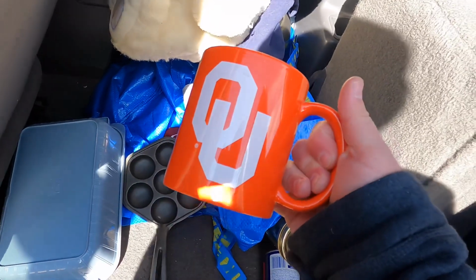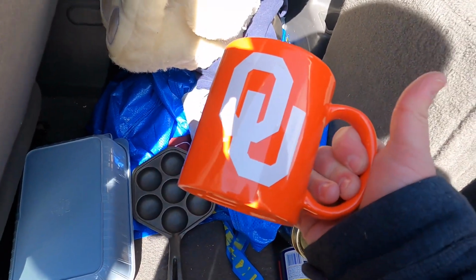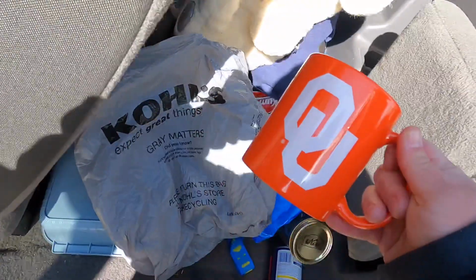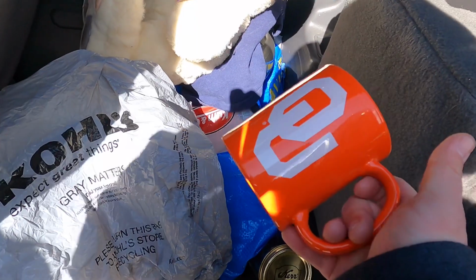Have no idea if this will sell. To me, it's just really funny, this OU coffee mug that's orange. Maybe someone will get a kick out of that one. For a coffee mug like this, I wouldn't expect to get more than 10 bucks.